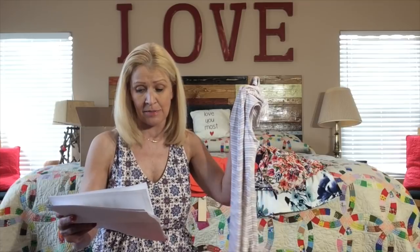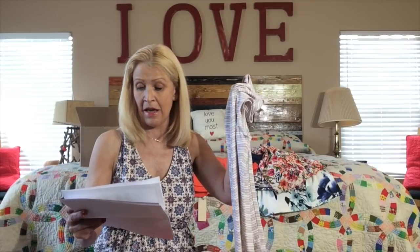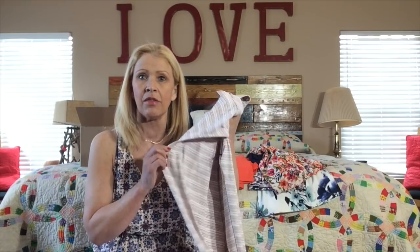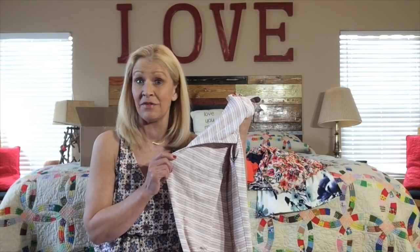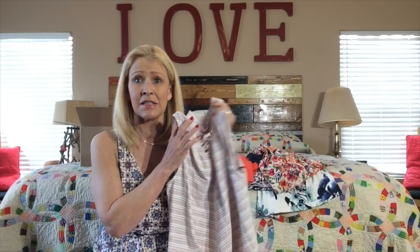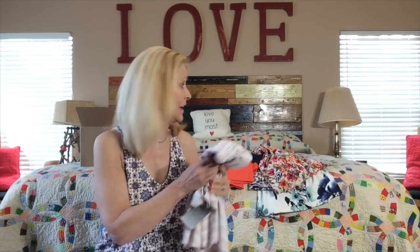Tank. The tank is by Doe and Ray. This is only $34, and I really like this. I think it's a very conservative tank. I think the neck, the detail on the neckline is beautiful. I really like it, and for $34, that's a steal.